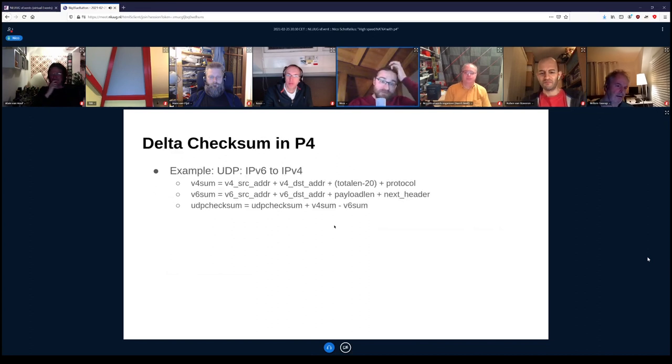So let's have a look at this. I'm using UDP because it's easy. Let's say an IPv4 checksum is built over the v4 source address, the v4 destination address, plus the total length in there, minus 20 for the header size, plus the actual protocol. Then we say the v6 sum is the v6 source address and the v6 destination address. Those are now changed and modified.